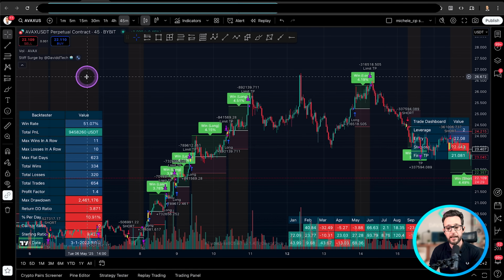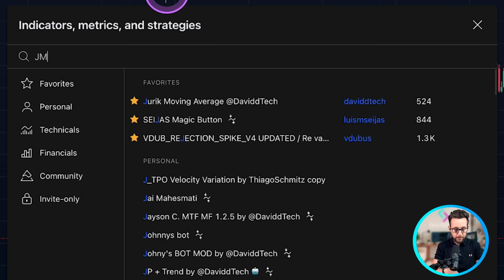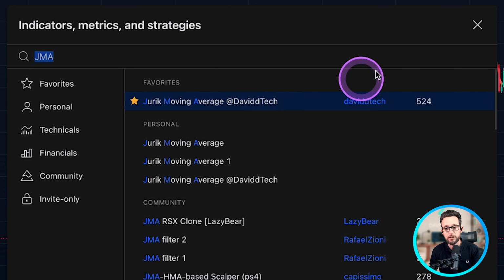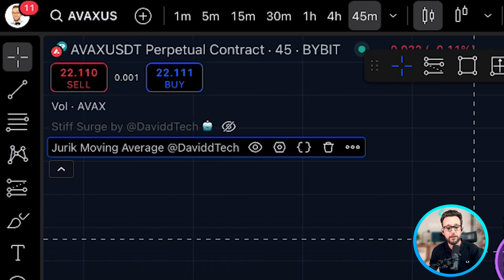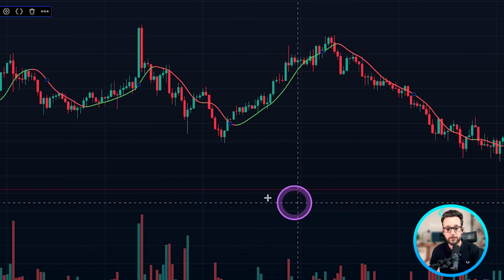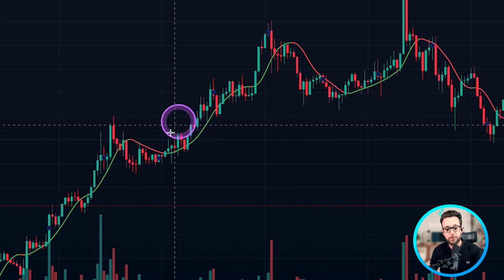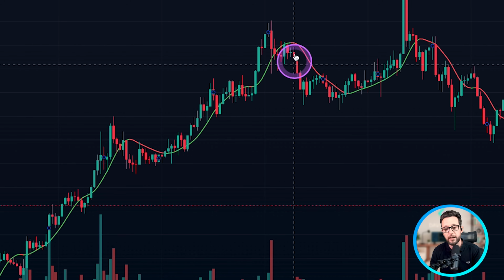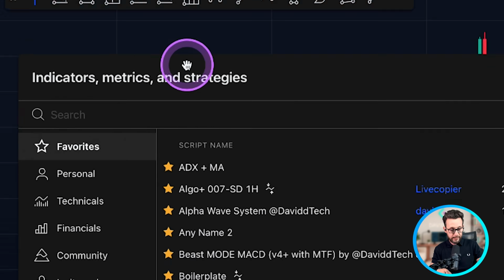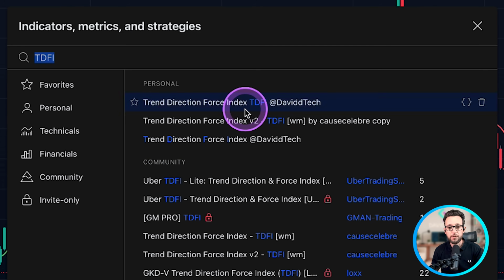Let's get into the indicators behind this trading strategy. First of all, we're looking for the trend direction. So we're going to be looking for the AIV moving average by David. Take this one just here. That looks very much like the T3 like we did earlier, but it is a different algorithm behind the actual indicator itself. But the entries are actually defined the same. When the price is above the moving average, we're looking for longs, and when it is red and below, we're looking for shorts.